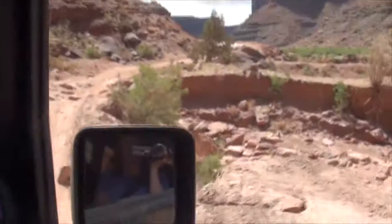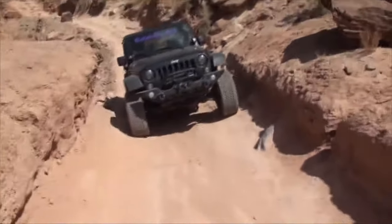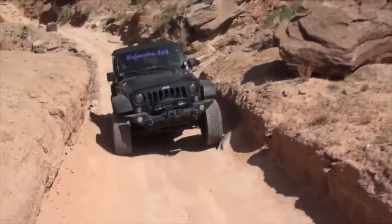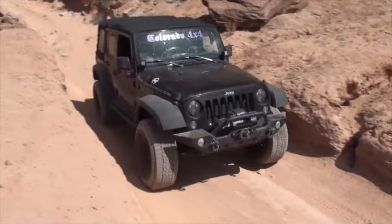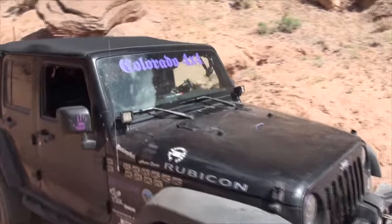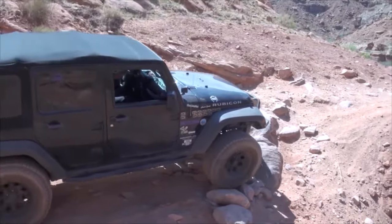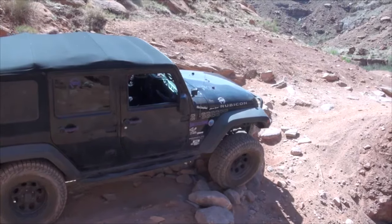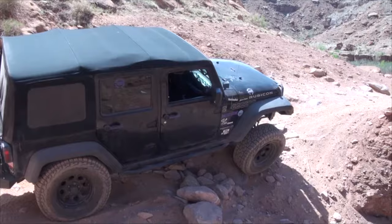Don't like being passenger. Typically, this trail takes 3 to 6 hours, depending on how many vehicles are in your group. As we got deeper into the trail, the obstacles began to get a little more difficult. And we are beginning to traverse the creek. There are about 50 creek crossings. This year, the creek is extremely low, which makes for easy crossings.